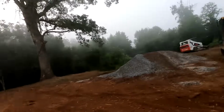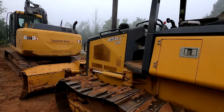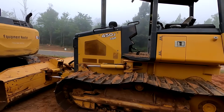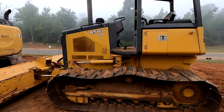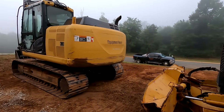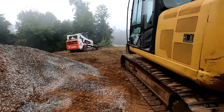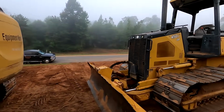Got the dozer warming up here. Love this thing, absolutely love it. I wish I'd bought one a long time ago. My brother actually bought it, and I'm paying for half of it from him. Got the old 130, and then Lane's Bobcat over there. All right, I'll get to it.